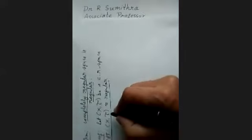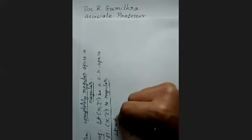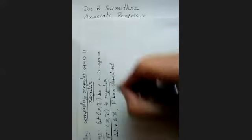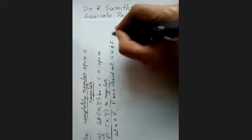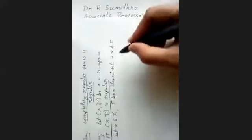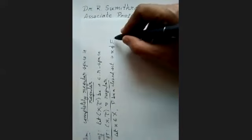So what should I take now? I'm taking an element x belonging to X and F a closed set such that the element x is not in the closed set. I have to prove it is regular, so I want two disjoint open sets separating x and capital F.